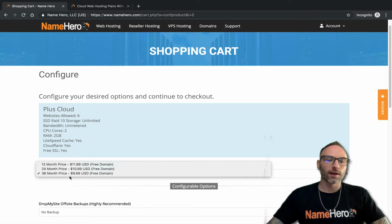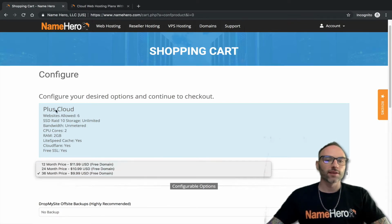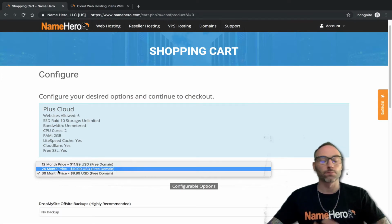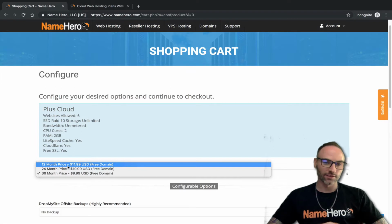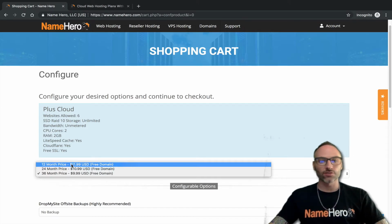The second thing that I want to highlight is you're going to see a 12-month, 24-month, and 36-month price. For the Plus Cloud, this package is only available on these 3 pricing options. So you can't go month to month, unfortunately. We find that month-to-month payments, such a small amount, $5, $6, even $10 a month, we run into too many issues with credit cards expiring, credit cards declining, and then someone's site goes down before they even realize it. So that way, we just do a 12-month price minimum, and we go all the way up to 36-month, which also allows us to provide that free domain registration or credit.